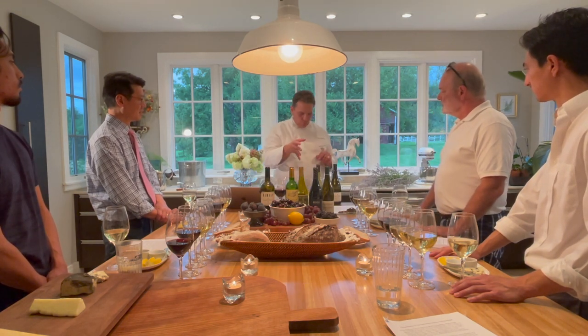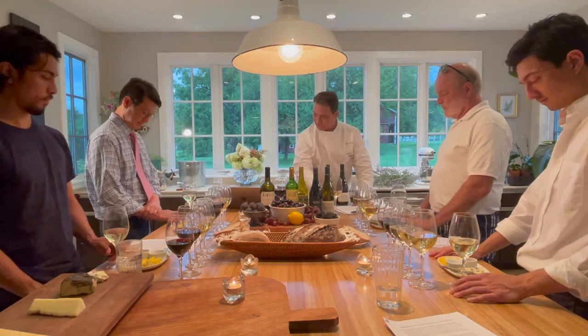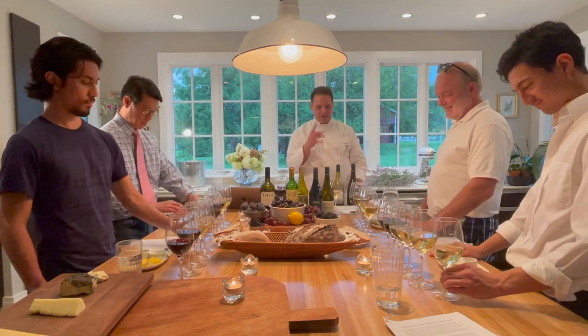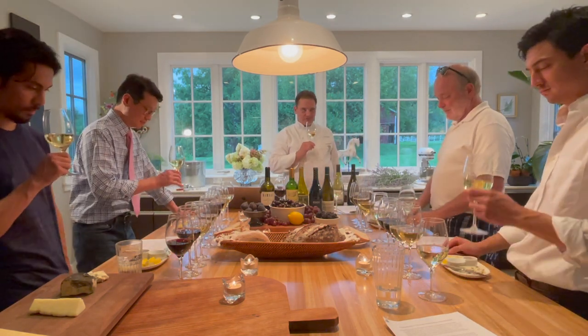When we do wine number two, they're labeled for you in case you can't see the numbers on the glasses. Let's try this one. Let's do the same experimentation as before. Still nose.